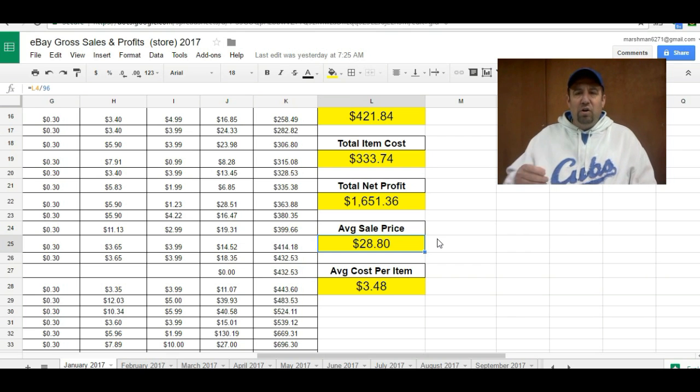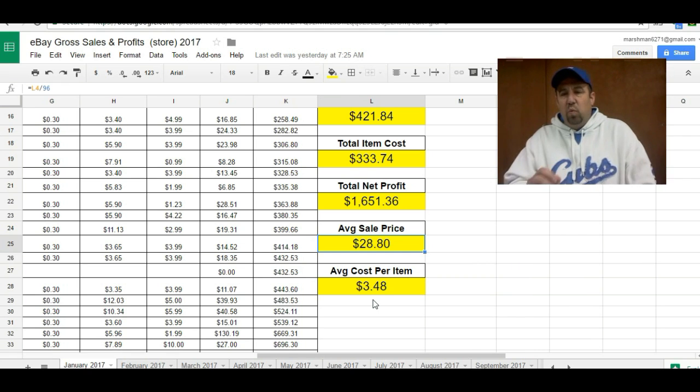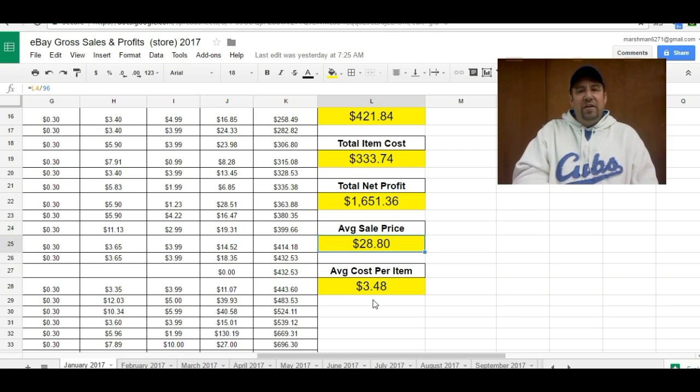I'm pretty darn close. And then when I divided that all out, that actually equaled $3.48 per item is what I spent. So not too bad, considering I do mostly clothes. And clothes at my thrift store on average are $3.99. So if I could stay under the $4 mark, I'm very happy with that as well. So anyway, yeah, that's my spreadsheet.